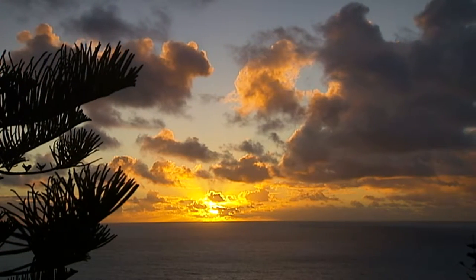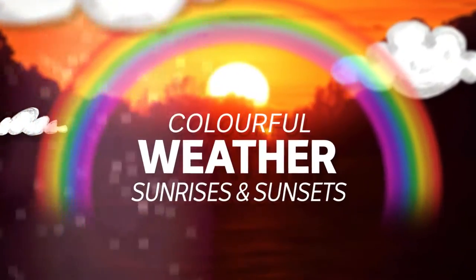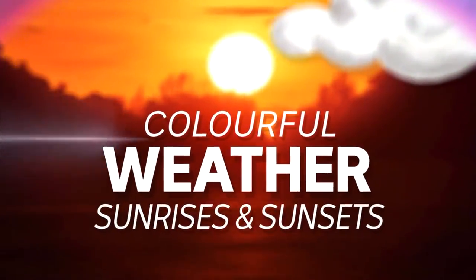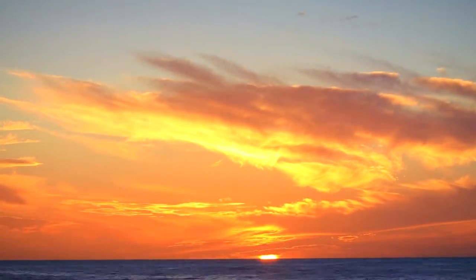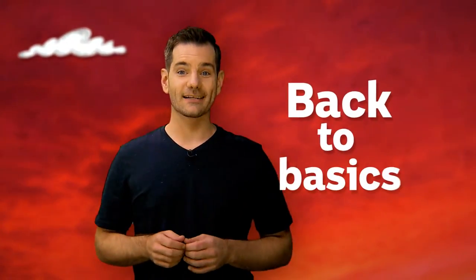What's red, gold, and orange fills the sky and happens every day without fail? Sunrise and sunset. At the start and end of every day, the sky gives us a pretty special light show. Where do these colours come from, though, and why only at the start and at the end of the day? To really understand, we need to get back to basics.